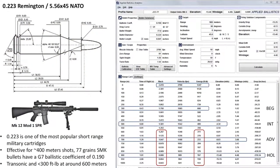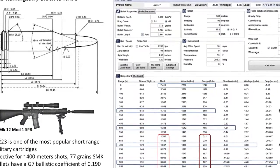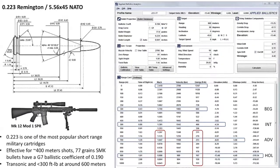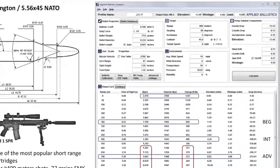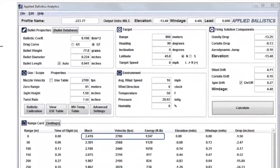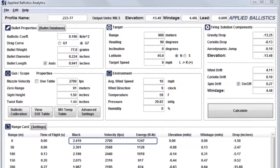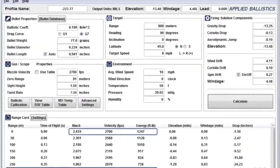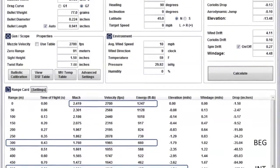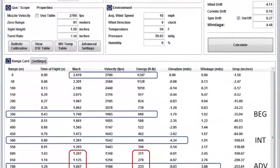Looking at the 223 Remington, it's one of the most popular short-range military cartridges, and it's being used in the AR-15 type rifles. It's effective for approximately 400 meter shots with the heavier bullets, so the 77 grain Sierra MatchKing. They have a G7 ballistic coefficient of 0.190. However, they are becoming transonic and less than 300 foot-pounds of energy at around 600 meters. So 223 is not really a long-range cartridge.